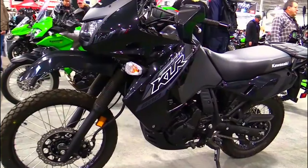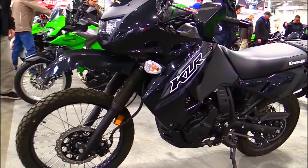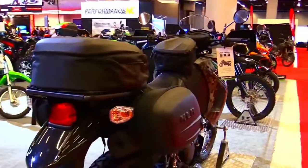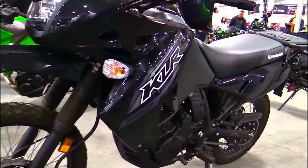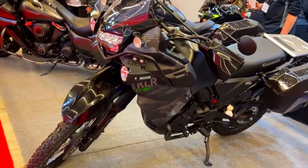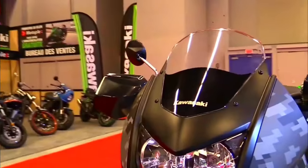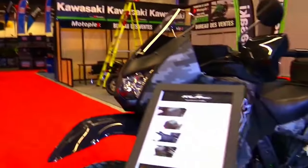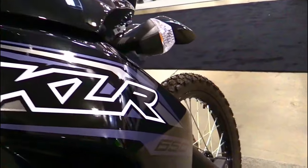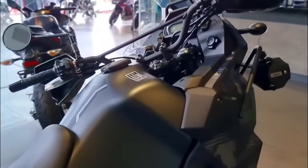2024 Kawasaki KLR650 Adventure, a dual sport motorcycle for all roads. The 2024 Kawasaki KLR650 Adventure is a dual sport motorcycle that is designed to be capable on both paved and unpaved roads. It is powered by a 652 cubic centimeter single cylinder engine that is known for its reliability and fuel efficiency. The KLR650 Adventure also features a long travel suspension, which makes it comfortable to ride over rough terrain.